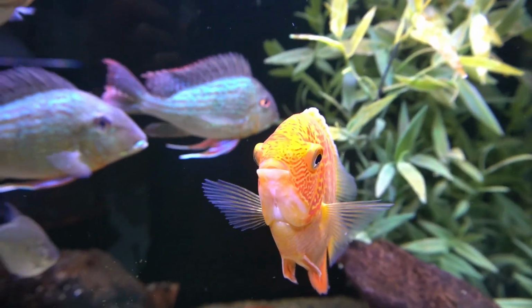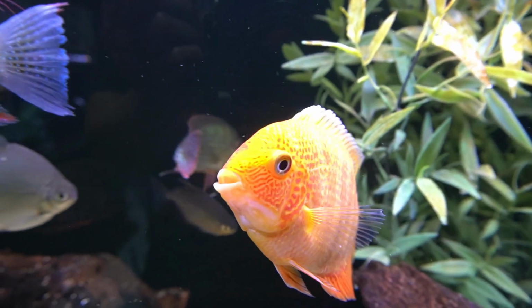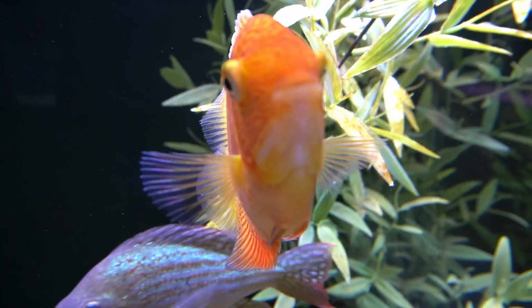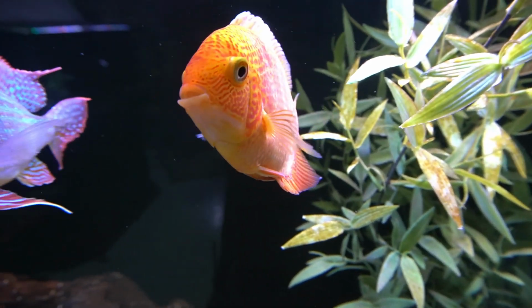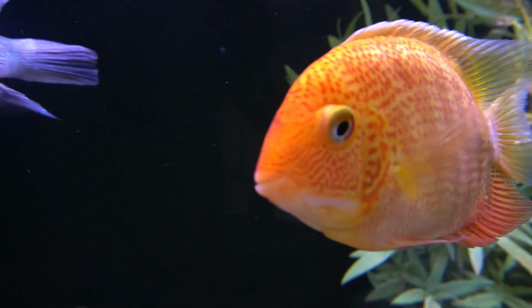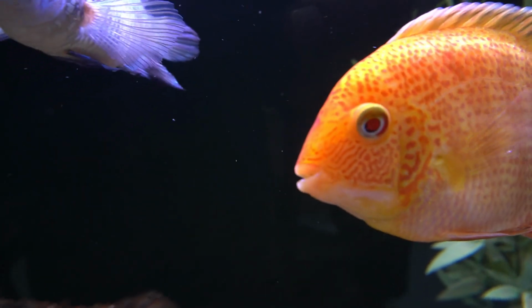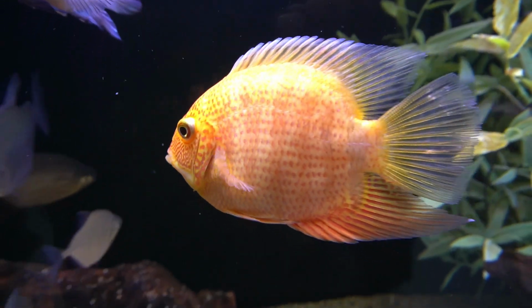I love the markings on the face of the red spotted gold severum. He's almost too bright for the camera. I have to adjust the light settings, but he's starting to get these etchings along the face and forehead. And of course his body markings are beautiful.